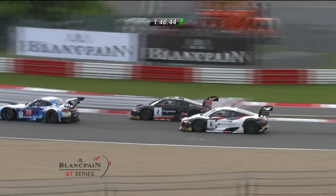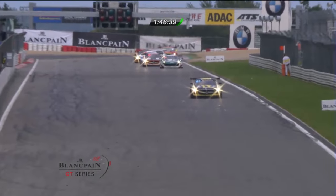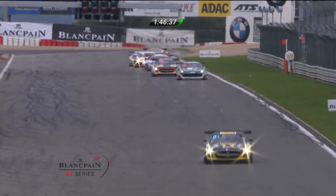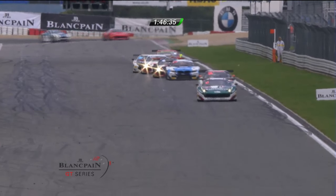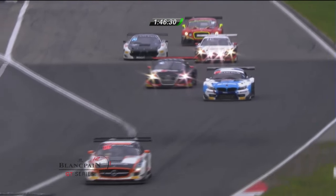Ninth, Shane van Gisbergen. And number 2 Audi, Stefan Rochelmi at the wheel, has just gained a place, just got past Sean Thong in the Phoenix Audi. So that's going to bring him up to 10th in class now. And that means, for the first time, number 2 is starting to score points. And they need every single point.